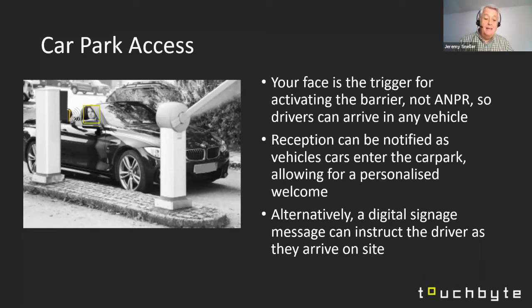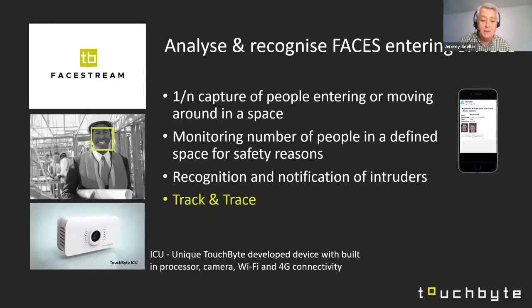And the nice thing is then, if you are known, reception can be notified that you've just arrived, and a personalized welcome can be given to you. Or alternatively, you might have digital signage in the entrance to say, welcome Jeremy, your meeting today is in room such and such, it's down there on the left, or whatever. There's ways of giving a message to somebody. Just another little aspect to it.